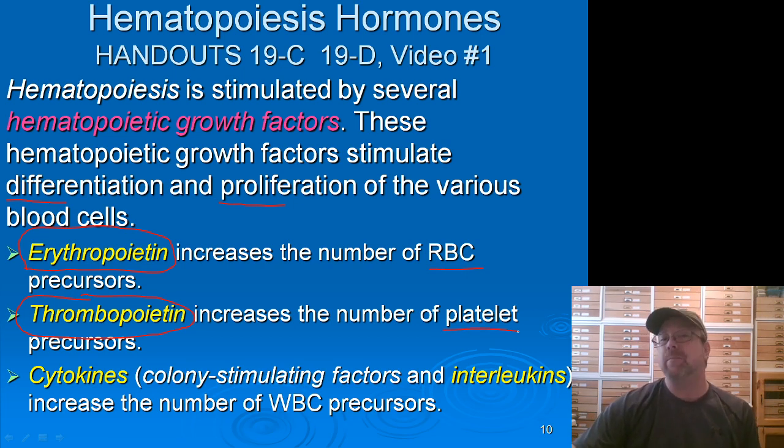And then for all those white blood cells, all the eosinophils, basophils, monocytes, T cells, B cells, they are going to be initiated by these proteins called cytokines. Now, cytokines, are they really considered hormones? Some people consider them hormones. Some of them, they consider them as just proteins. So we can lump them together as hormones if we want. But they are proteins that are going to stimulate white blood cells. All right. So these white blood cells are going to be triggered by cytokines. And that's what these two handouts are going to show us.